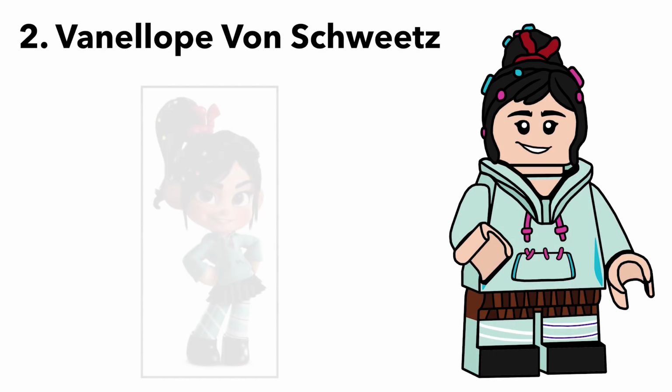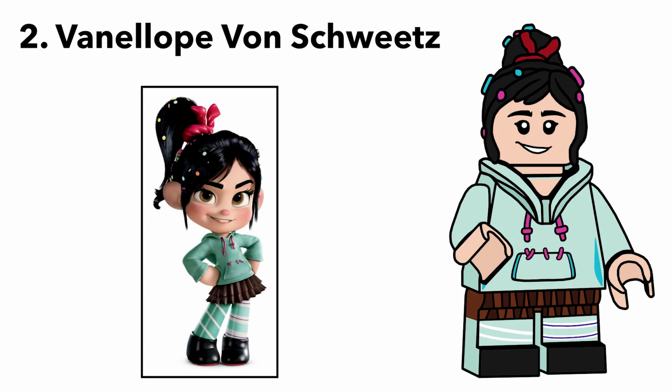But moving on to the next character, it is Vanellope Von Schweetz, one of the most recent Disney Princess editions. She comes with a brand new hairpiece with Twizzlers tying it up, and some sprinkles and candy in her hair. Height was something I really struggled with in the series, but I'm happy with the choices that I made, which is why she has short legs here.